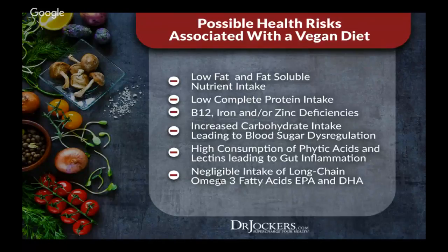So in general, most plant-based and vegan foods, especially good sources of protein, are high in starches, low in fats. So naturally you have a low fat intake and a low amount of fat soluble nutrient intake, like things like grass-fed butter contain obviously lots of saturated fats, but they also contain fat soluble vitamins like vitamins A, D, and K. And those are pretty important for health.